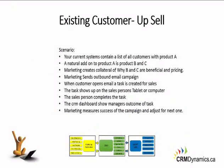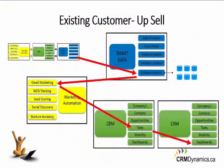When the customer opens the email, we know it gets opened and a task is created inside a CRM for sales to do something. The task shows up on the salesperson's either their tablet or their computer, whatever they're using to access CRM. The salesperson completes that task. The CRM dashboard shows the manager the outcome of those tasks, so what's getting done, what's not getting done, how it's working. And then marketing gets a measure of the success of the campaign so that they can adjust for the next one. So this is how Smarketing, a really, really high-level, simple concept of how Smarketing would work.